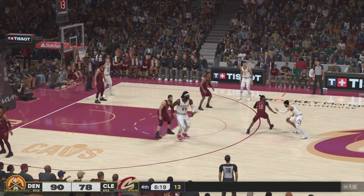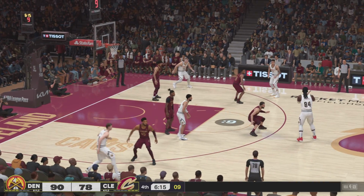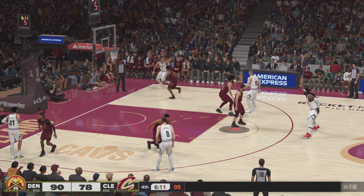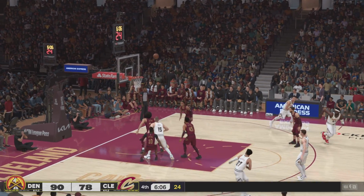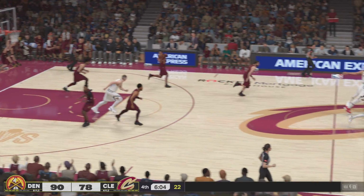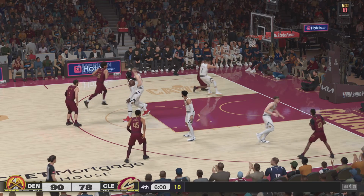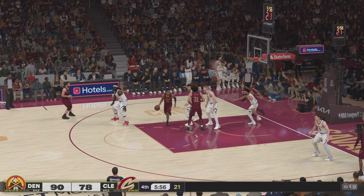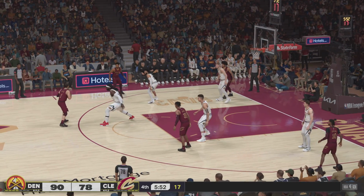Outside, Porter. Murray against Garland. Lowry passes to Jokic. Porter kicks to Lowry. Fires the three. Jared Allen grabs the miss. The Cavaliers trail by 12. Here's Okoro. Porter with a block. Okoro with it. Porter's there.